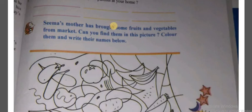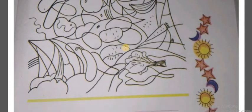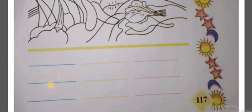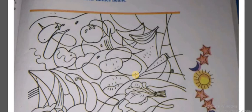Seema's mother has brought some fruits and vegetables from the market. Can you find them in this picture? Color them and write their names below. So here some fruits and vegetables pictures are given. You have to find them, color them, and then write the names of those fruits and vegetables in the given space. So this question is very easy. You can just try to find out the words of vegetables and fruits.